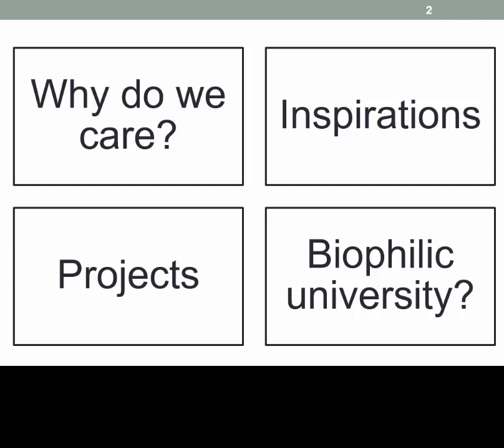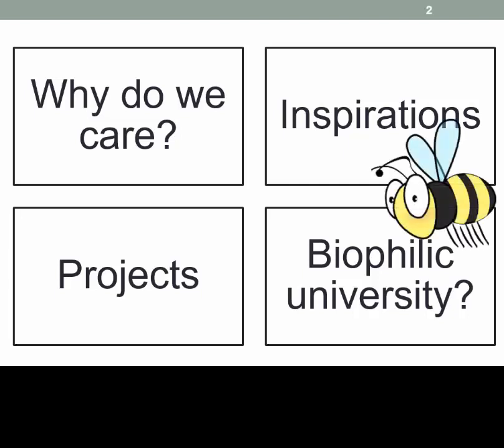But first, a quick look ahead. What's the key question? Why does this stuff matter? Then we'll take a brief look at some of the things and people who inspire us. We'll have a quick review of some of our student projects, both at BSc and MSc level. And finally, a look at the concept of the Biophilic University, where we'll meet the bee again.